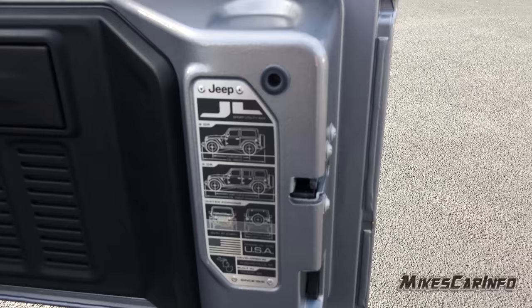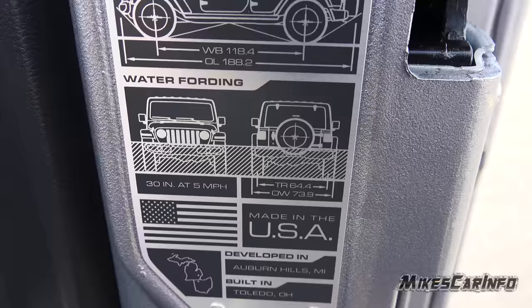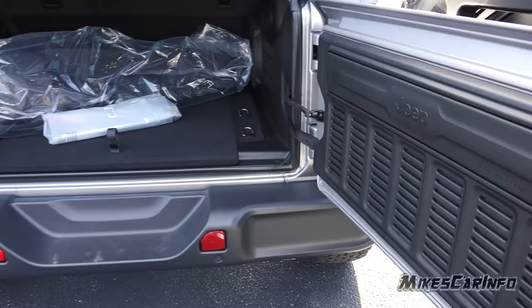It has a pretty cool thing right here, talking about different parts of the vehicle. Wheelbase, water fording capabilities, that kind of stuff. There's also accessories that you can mount right here. It's pretty neat, like a little table that flips down and different things. Jeep has a ton of accessories you can get for Wranglers. Okay, so this lifts up.